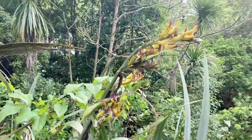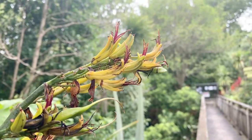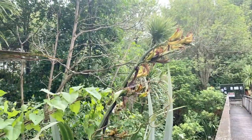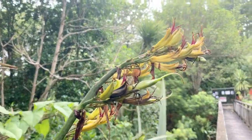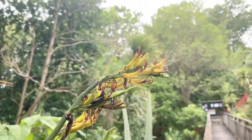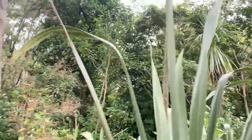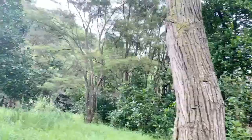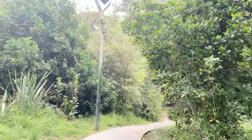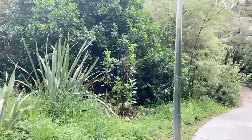Beautiful though. They come in various colours, right through to red. And we love when the whole thing is black, when it's dried and finished flowering at the end of the season. We love cutting them down and taking them home and putting them inside. So we bring a little bit of nature, a little bit of the outside inside, which is always good.